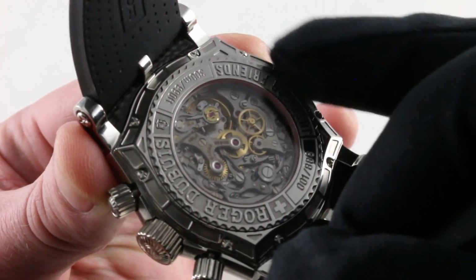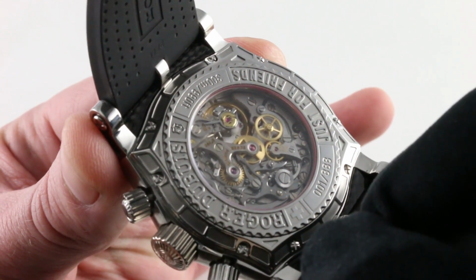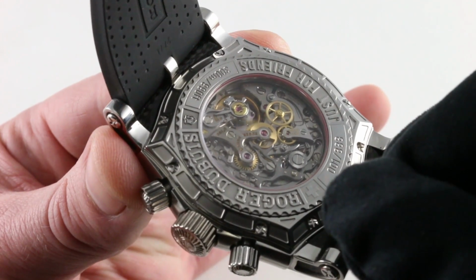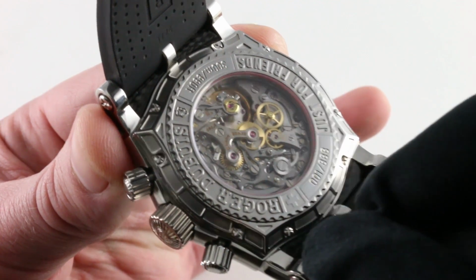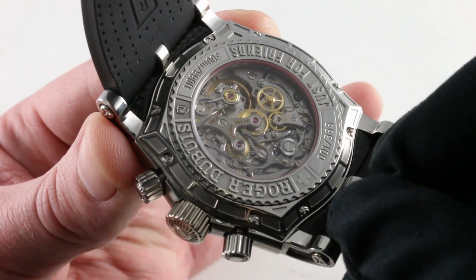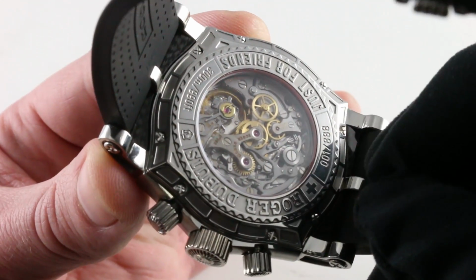Now you can see "Just for Friends" inscribed on the back, because back in the day it was understood by Carlos Dias, who was the founding principal and chief designer for the brand, that these would be polarizing watches. They were not for everyone, they were just for friends of the Dubuis manufacture. Sure enough, what's inside is just as spectacular as what's outside, although arguably more universal in its appeal.